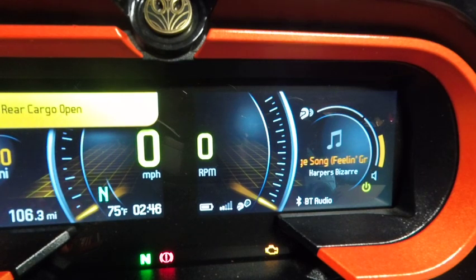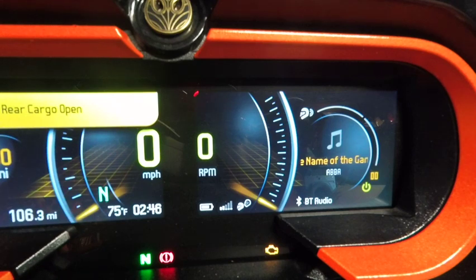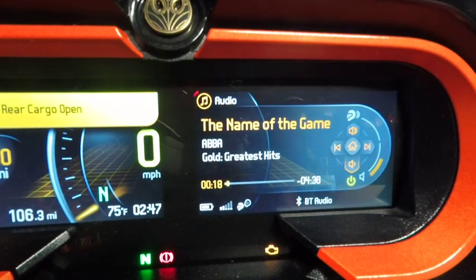If for some reason it doesn't start up, you just push the joystick up and it will start playing. If that doesn't work, push the joystick down and hold and it will pause. I know it wasn't playing, but somehow I've done this, it pauses it, and then when I push up, I get my music. If this doesn't work, then I've gone into the music and I've selected the BT audio. Then of course it just starts playing.